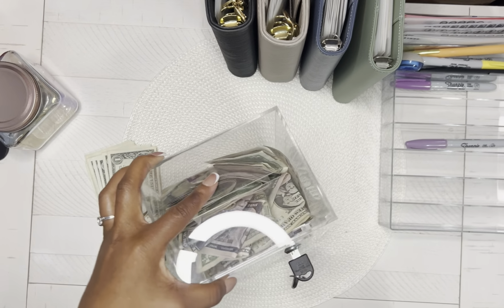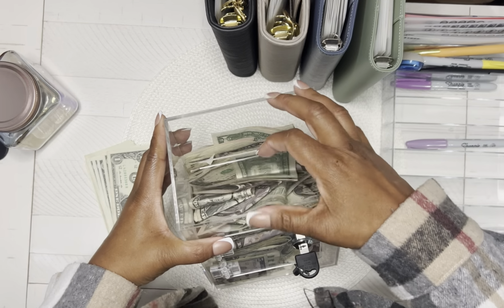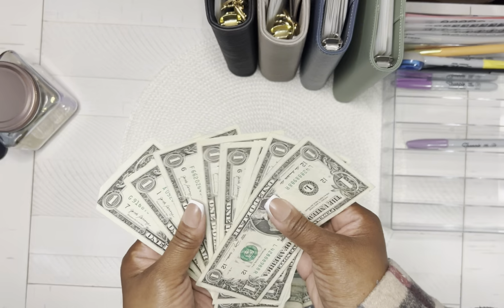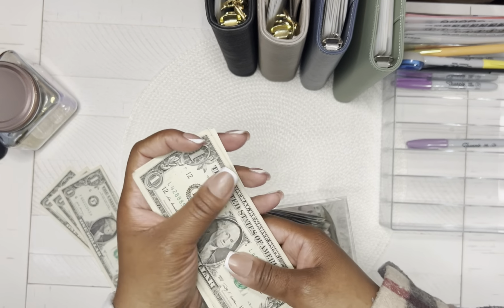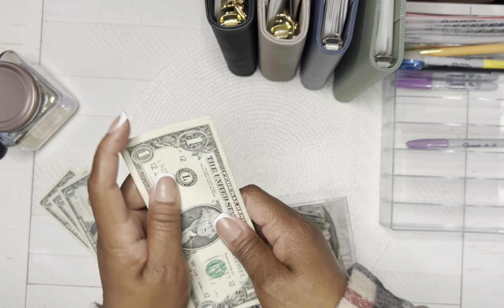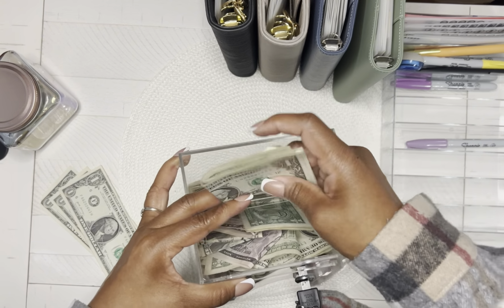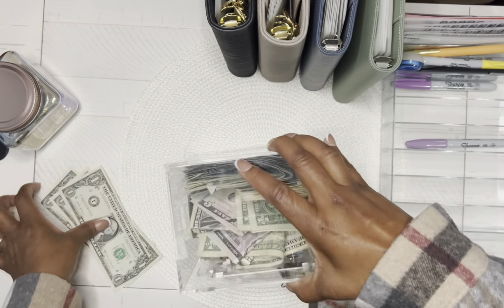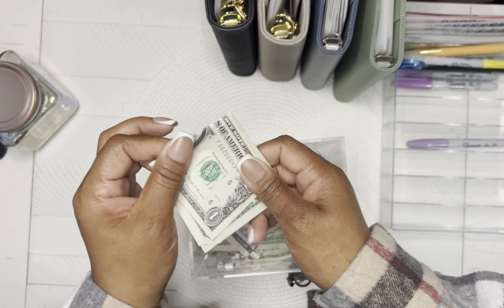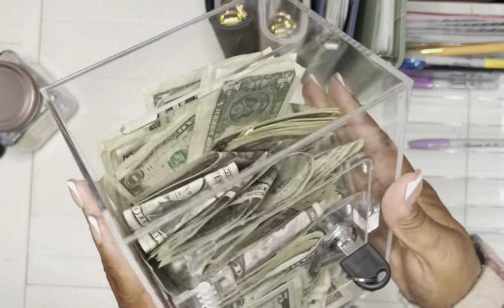Let me make sure this isn't shining all in the ring camera. You don't like my nails? These are press-ons. Sorry, I'm getting off topic. But they have completely changed the game with those because I have longer nail beds, and so finding press-ons to fit my nail bed has always been hard. But since finding these, they've changed the game.